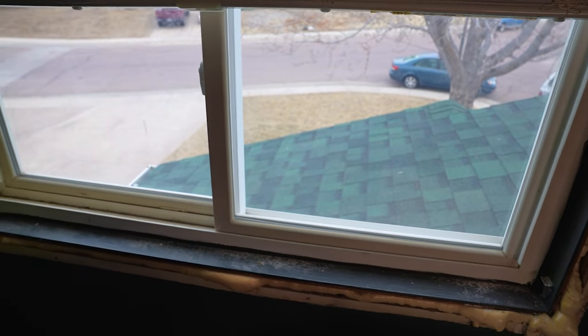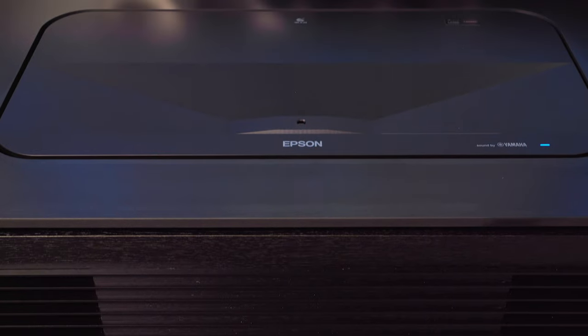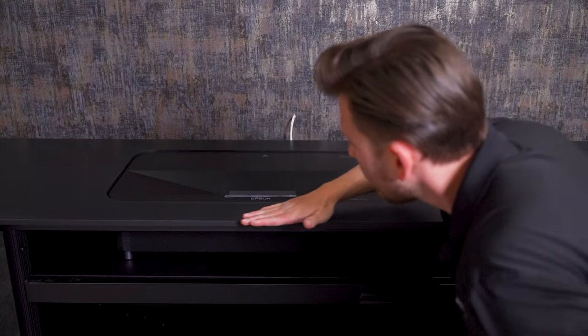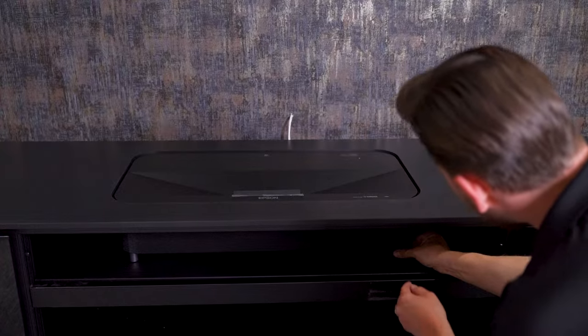The project presents us with a number of challenges. Since this is a small space, this is the perfect opportunity for us to show off a new category for home theater, which is ultra short throw, UST projection. How are we gonna take this small bedroom and remodel it into a real home theater room?